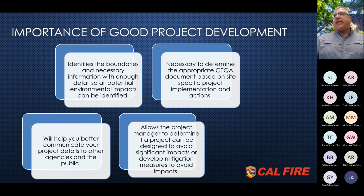Okay, a good project development is necessary to determine the appropriate CEQA document based on site-specific projects, implementation, and actions. And we kind of touched on that. You're trying to ultimately figure out, can you use the categorical exemption, which we use most commonly as the minor alteration in landscape. So you need to know, do you have sensitive habitats or species or action or environmental resources that are in the area that your project could affect? If you're under an exception, you can't do the NOE unless you cut that portion of the project out. So it helps determine your CEQA. And that's what the whole purpose behind this process is, to start, not an initial study, but to start a process to make a determination that eventually could lead further into your initial study.